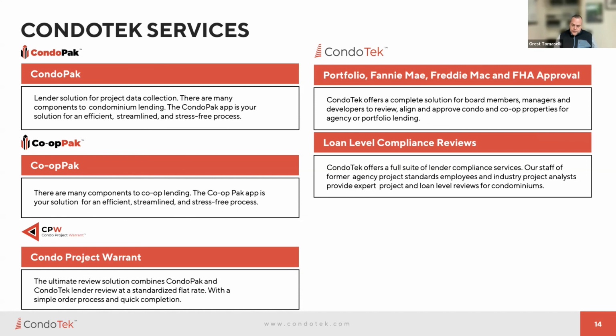They're a little bit different depending upon the association, but sometimes condos will come to us and say, we need a Fannie Mae PERS approval, or we need an FHA approval, and we're happy to provide those approvals to associations. And we provide loan level compliance review for lenders. So that's primarily our main business, but those are all the services that we offer here. And again, if there is a reserve study that's necessary in a development, we're happy to align any condominium association with a reserve study provider.